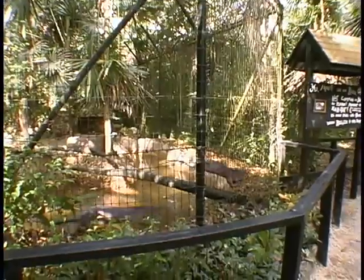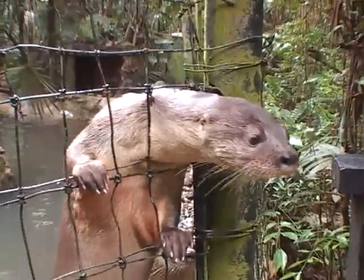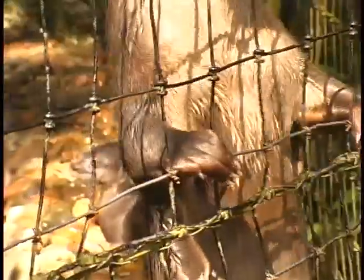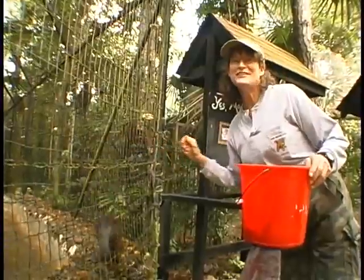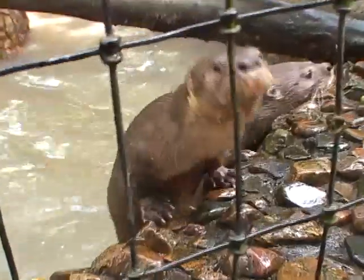Who wants a fish? Who wants a fish? Well, hello there. This is the Southern River Otter, an animal you're not likely to see if you come to Belize. They're not that common. They sure are cute. They need clean, swift-running rivers in which to survive. They eat fish, they eat crustaceans, and they are the cutest little guys.